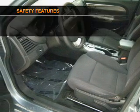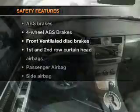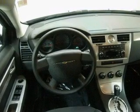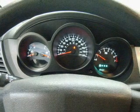a CD player. If safety is a high priority, rest assured knowing these top safety components are included: front ventilated disc brakes, passenger airbag, side airbag, curtain head airbags.